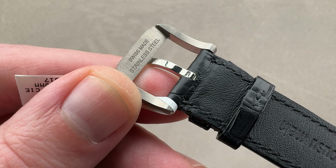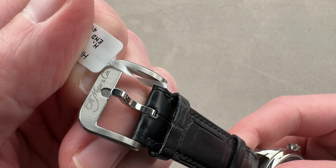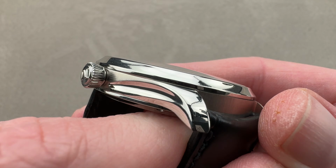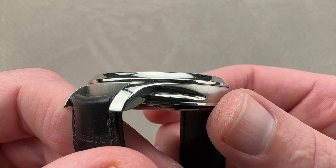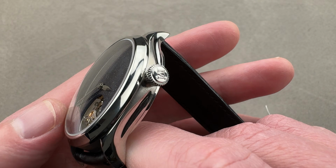I love that Moser makes steel tourbillon watches, and we have a steel polished and satinated Moser branded pin buckle. Moser cases are machined then hand finished to create these lovely polished scalloped hollows. We have vertical satination, then a concave bezel, a Moser branded crown.